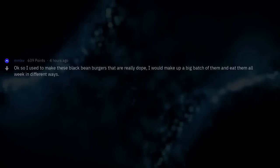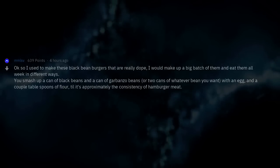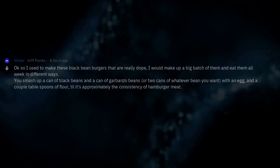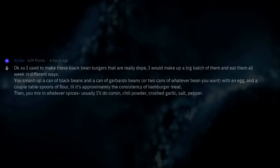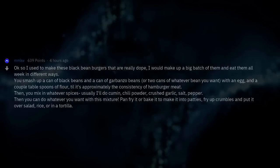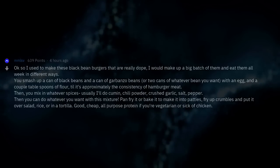Okay, so I used to make these black bean burgers that are really dope. I would make up a big batch of them and eat them all week in different ways. You smash up a can of black beans and a can of garbanzo beans, or 2 cans of whatever bean you want, with an egg and a couple tablespoons of flour, till it's approximately the consistency of hamburger meat. Then you mix in whatever spices, usually I'll do cumin, chili powder, crushed garlic, salt, pepper. Then you can do whatever you want with this mixture. Pan fry it or bake it to make it into patties. Fry up crumbles and put it over salad, rice, or in a tortilla. Good, cheap, all-purpose protein if you're vegetarian or sick of chicken.